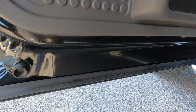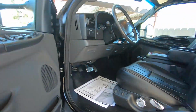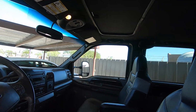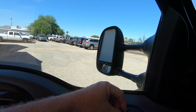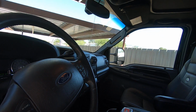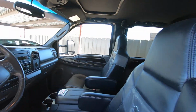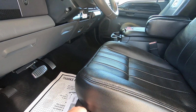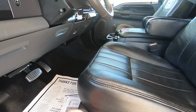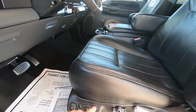Here's the VIN. Tire stickers. Window. Window. Window. Window. Mirrors out, in, down, up. Other side. Out, in, up, and down. Door locks. Fine. Heated seat on and off. Seat forward. Seat back. Seat up. Seat down. Tilt up and down. Rear up.